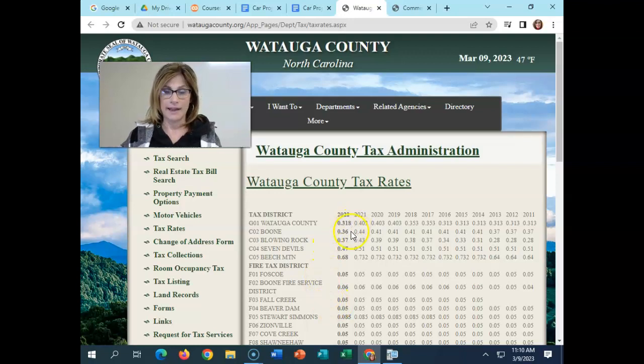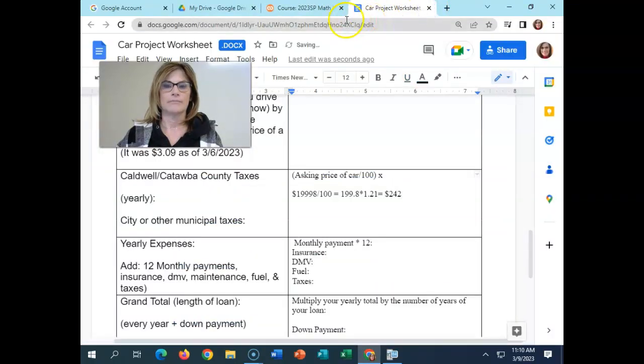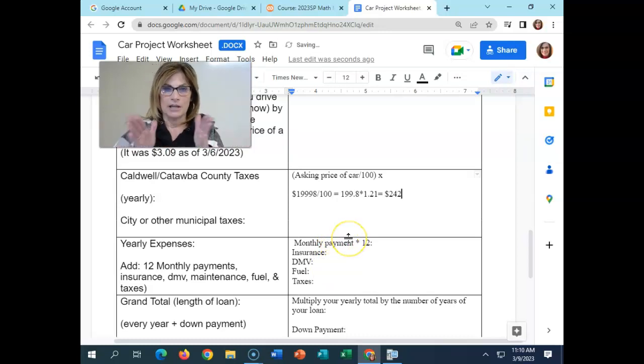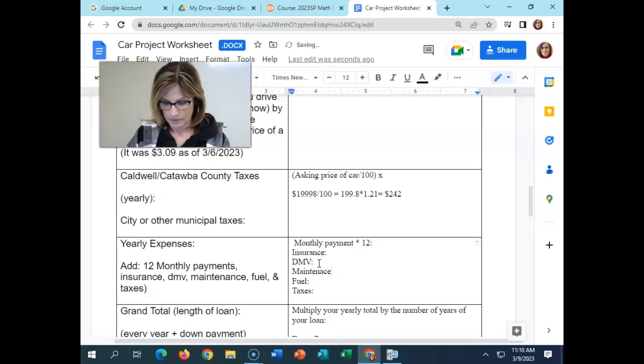And so then you would multiply that in our project. And I think I lost that. Okay, here we are. Finally, you get down here to the bottom and you will take your monthly payment that you calculated on the first page. It could be $350 or whatever, but you take whatever your monthly payment is and multiply it by 12. Then in addition, we're going to add all of our other expenses. You'll add your insurance, the DMV fee, your maintenance fee. I don't think I wrote maintenance on here. You'll add your fuel. And your taxes. So that will be how much you spend each year.